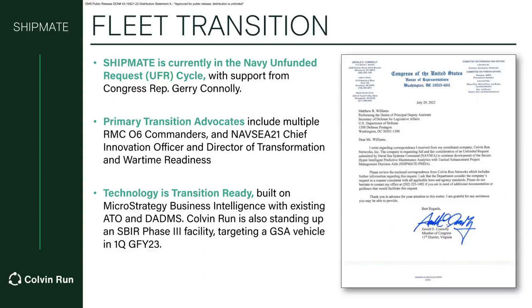So, on to production. Colvin Run has successfully started transitioning the PMDA capability to C21. Given Colvin Run's technology-agnostic approach, the Navy requested that the capabilities we demonstrated in MicroStrategy get implemented in their existing Tableau environment. The effort is currently underway under the Ship Maintenance Data Improvement Initiative, or SMIDI, program of record.